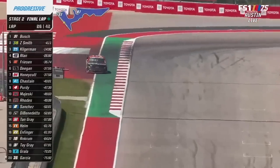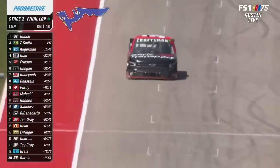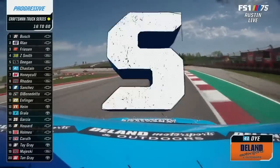Final lap of stage number 2. Kyle Busch in the 51. He will take the win. This strategy will work out for him.